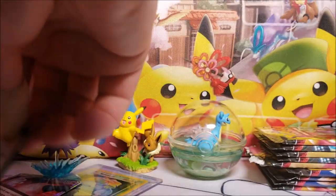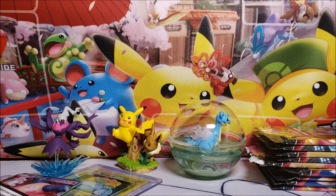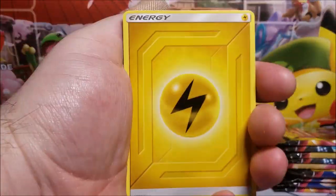But Dragonite's able to be set up with Lance, which is pretty cool. The Lance Prism Star allows you to put any Dragon onto the field. You just do it.